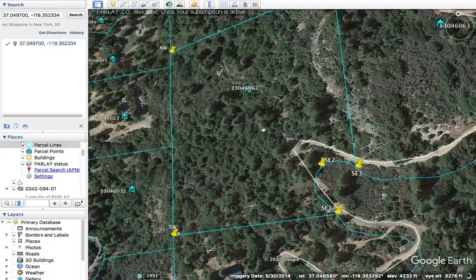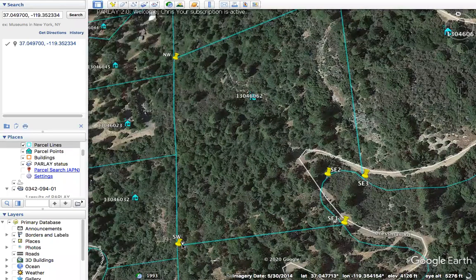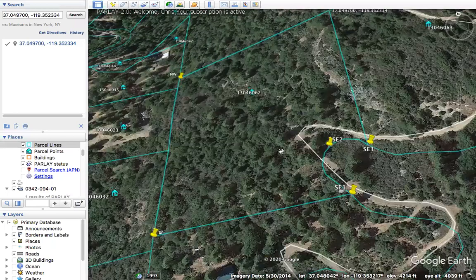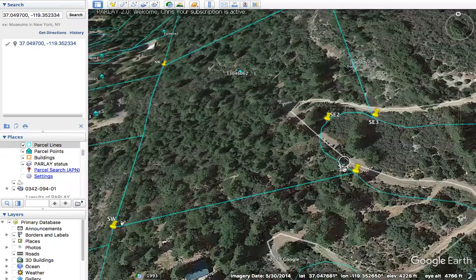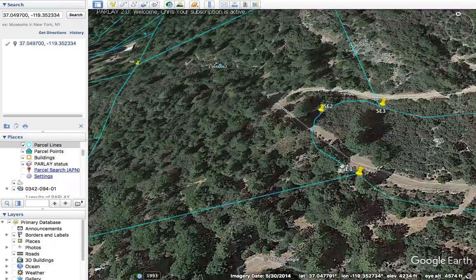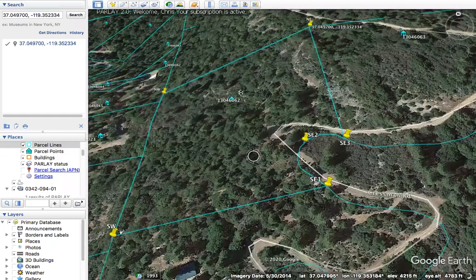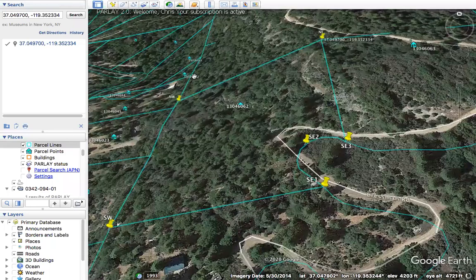According to the previous owner, there are 2 wells on the property. I'm suspecting that one of them is right down here where this white thing is, and then the other one is going to be somewhere over here. And I don't know if there's more than one tank or if there's just this one tank, but that's what I see. So I think that's going to about cover it.